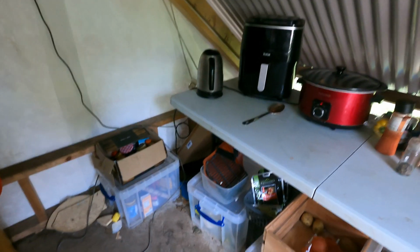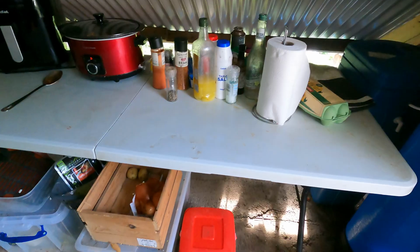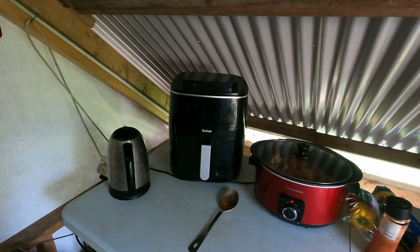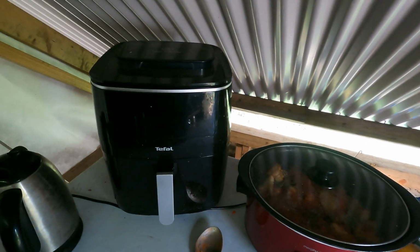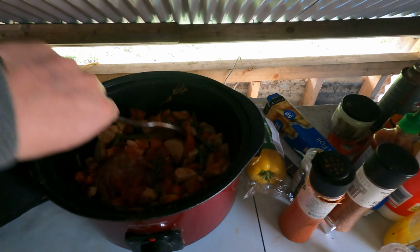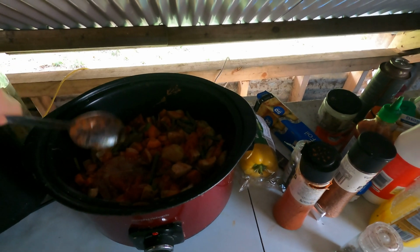Anything that I don't want to get particularly dirty goes into these Tupperware boxes. Yeah, and the dog gets fed in here. This has been a bit of a lifesaver. What's it called? The air fryer. Today we're going to have some steak and veg stew. It's coming along nicely.